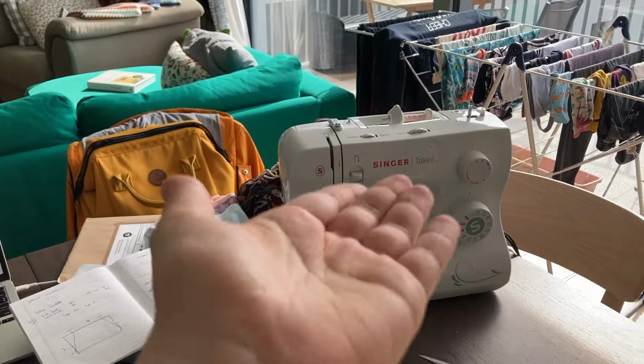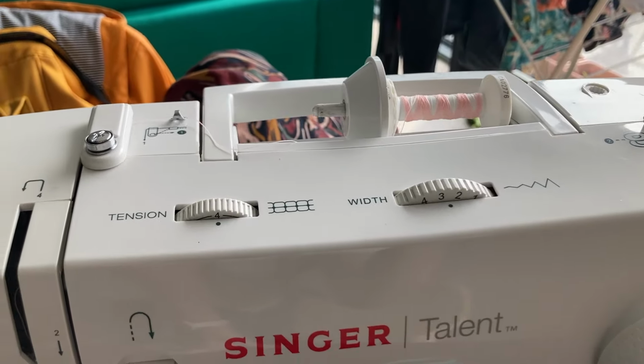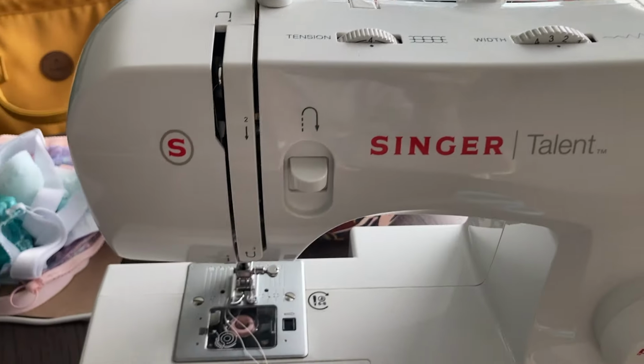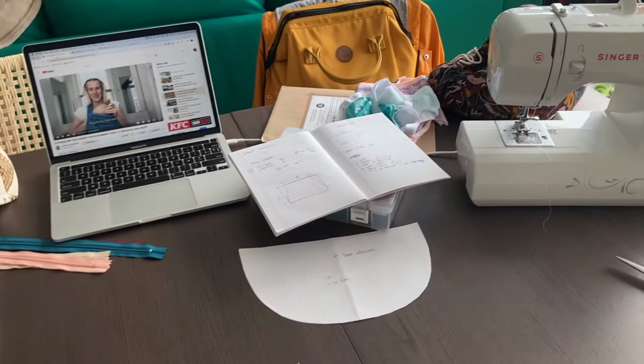Get that done this way. I don't need to remove the thread. I know that finishing the bra is going to be more tiring than switching the thread, but I just don't want to remove it and then put it back on. So first I'm going to finish the bra. I don't think it's going to take me that long.